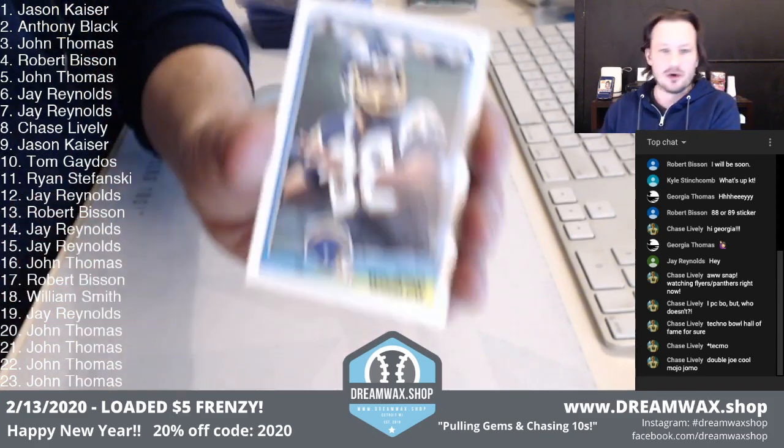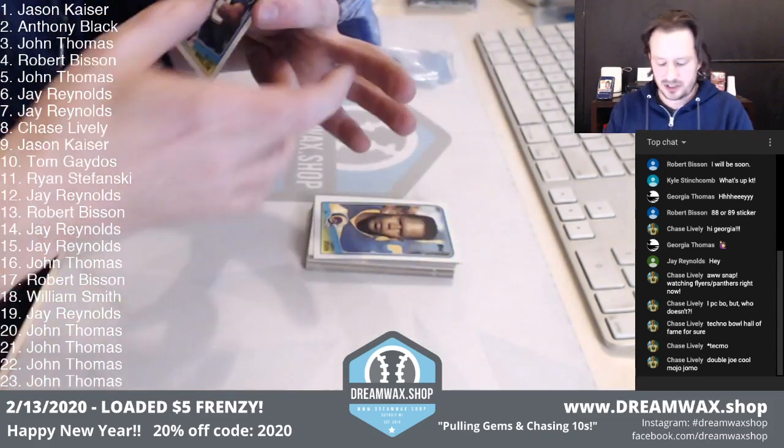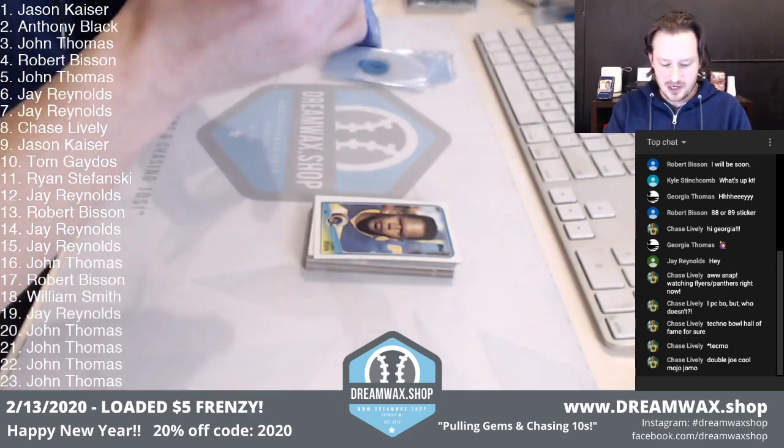Hall of Famer Kellen Winslow. Spot number six, Jay Reynolds. There's your first pull of the night, and I know it won't be the last.